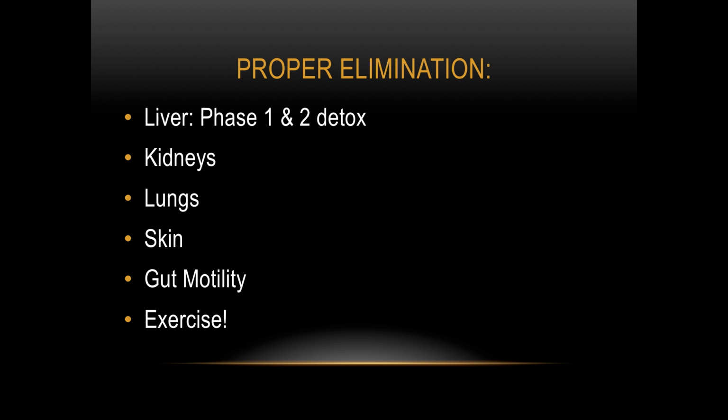For proper elimination, all these things need to work in conjunction. You have to have proper phase 1 and phase 2 detoxification of liver. The kidneys need to eliminate properly. Lungs with respiration. Skin as far as being able to sweat. And gut motility and exercise are all very important when it comes to elimination.